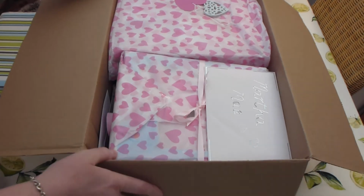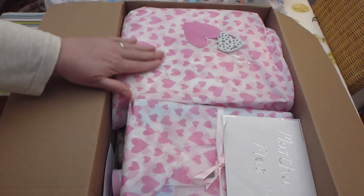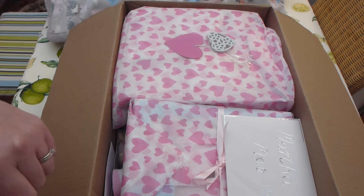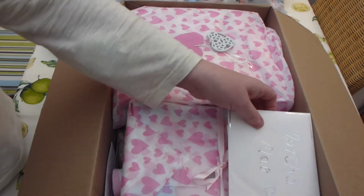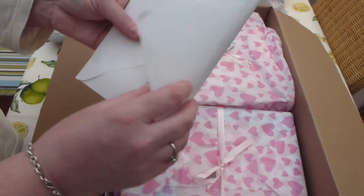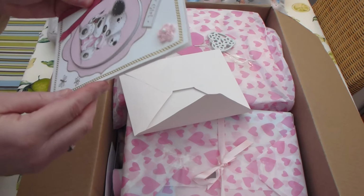Oh, look at the beautiful packaging. Oh, look at this. Isn't it pretty? Number one, she had a crack inside of her head, so she had to glue her several times, I think. We weren't keen on the body that she came with, so open this first. Sorry, I'm rambling a bit now.